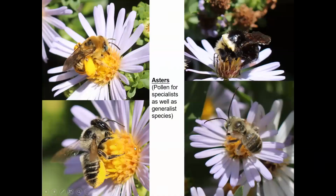I also like to include asters. Asters are great. They spread by runners, so they are pretty vigorous. And asters are good because they provide pollen for a pollen specialist, a bee that only eats the pollen and feeds it to their young from asters. But the generalist species that will feed on a bunch of different things will also feed on them, like the melissoides. And you can tell melissoides by these furry back legs here. And then we've got bumblebees, and we've got leaf cutter bees. You can always tell that by their abdomens. And then I'm not sure what that one is. 1,600 species, hard to keep track.